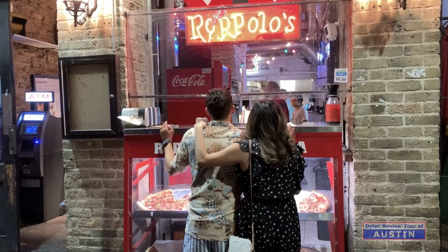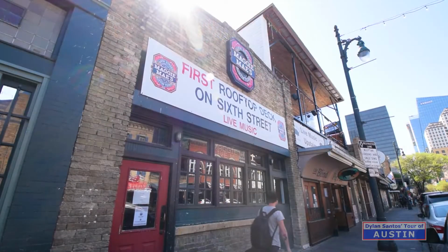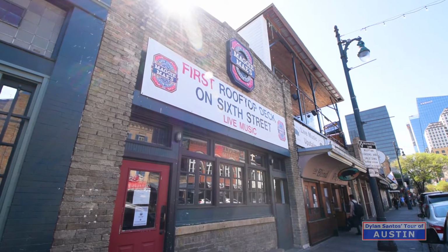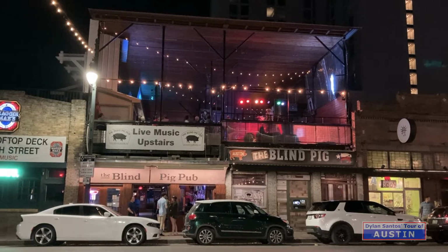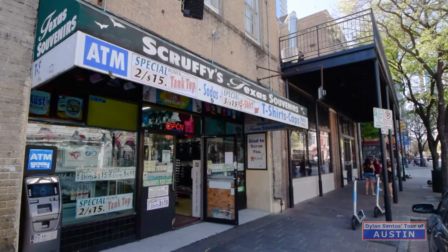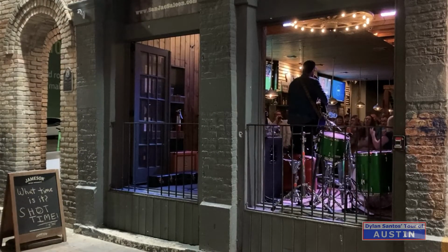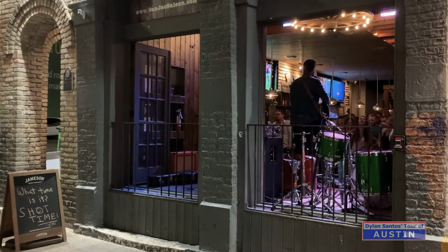The business next door seems to be doing well. Another Rapalo's Pizzeria. On this side of the block, there are 2 bars with rooftop patios, Maggie Mae's and the Blind Pig Pub. And in case you're wondering, of course they have live music. There are several souvenir stores on 6th Street, including this one, Scruffy's Texas Souvenirs. Just before the next intersection, San Jacinto Boulevard, we have the San Jas Saloon. It's another bar that features live music.